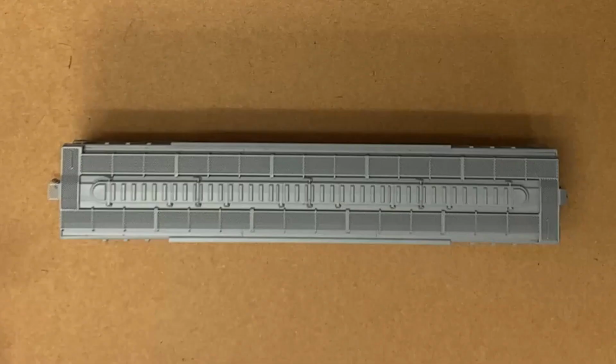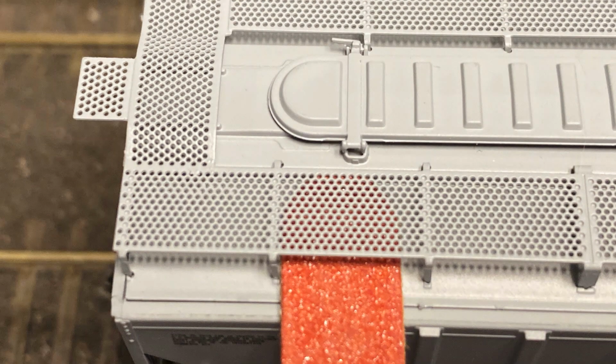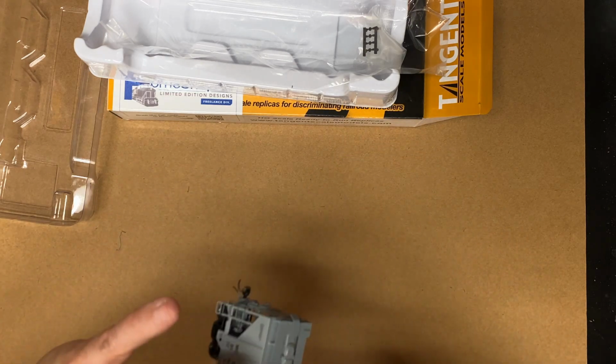So just quickly, let's look at the car's details. If we look at the top of the car, once again, as you'd expect, roof walks are etched, prototypical holes in them, they're see-through. Grab irons are to scale and very fine. The detail all around on this is great, and I think that Chris has done a great job with this.